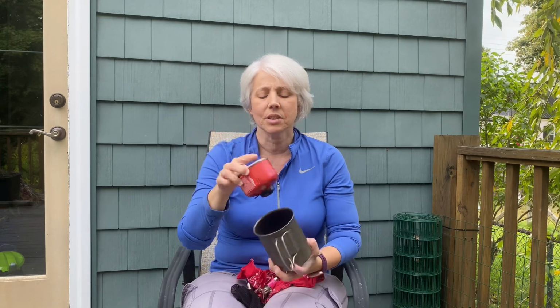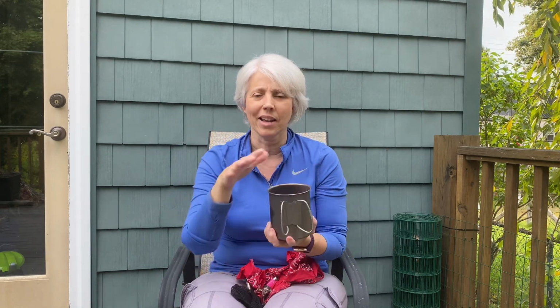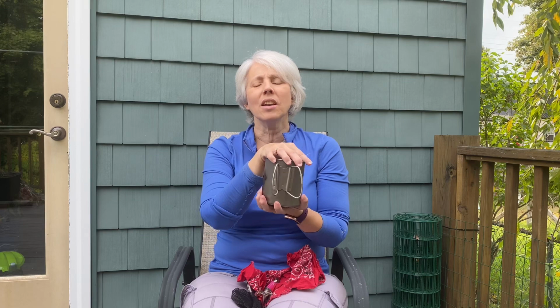I did a few times have to carry the large one. The small one's nice because it fits right inside my pot and I can fit everything in there. The large one doesn't fit inside my pot, so I had to carry it separate, and that took up a lot of room in my pack. So I don't like the large one, I like the small one.